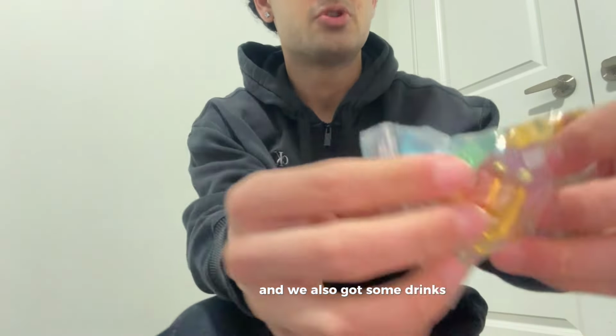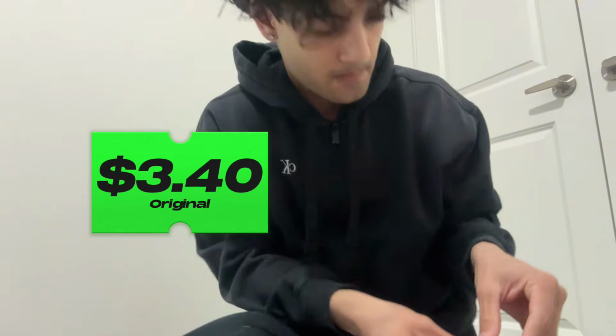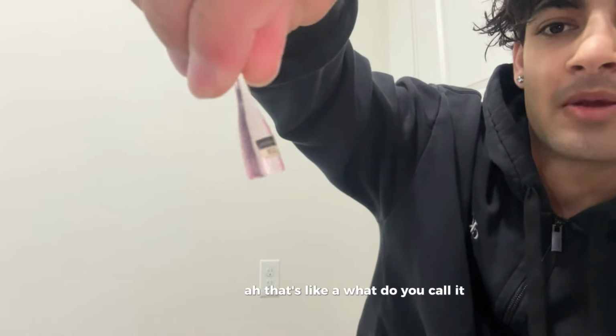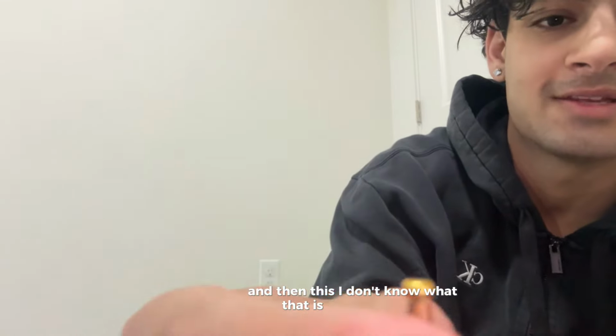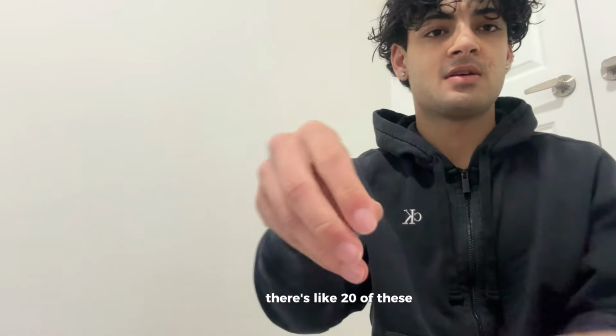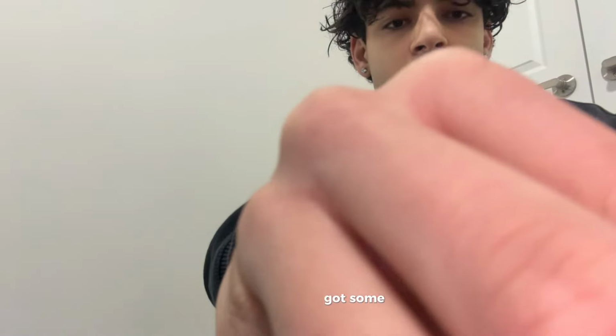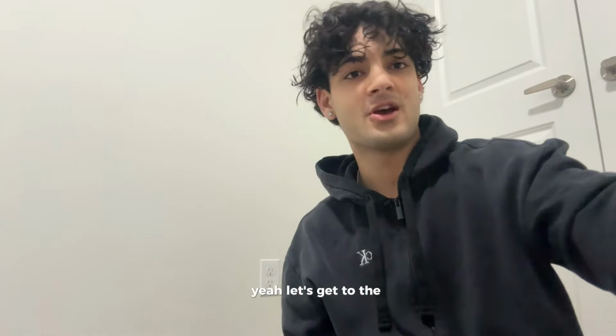That's what this is. And we also got some drinks. Miniature drinks. Let's open these up. And, oh, these are so pretty. That's like, what do you call it? Pink wine? Rose wine? Rosé. And then this. I don't know what that is supposed to be. There's like 20 of these. Let's get to the other ones.